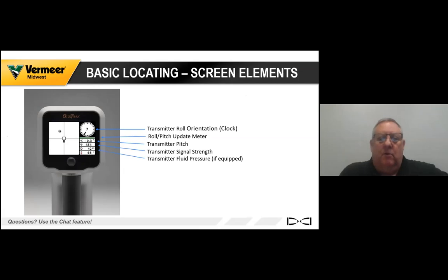The next one down is 42 PSI. That's the fluid pressure transmitters, and that's only available on the Falcon F5. And the next one is the temperature of the sonde itself. This tells you how hot the sonde is. It will beep at you every 4 degrees.